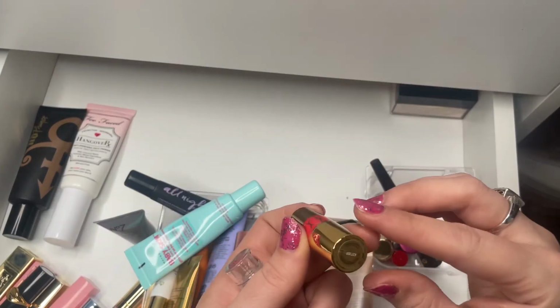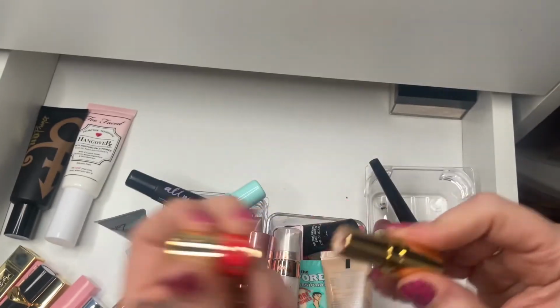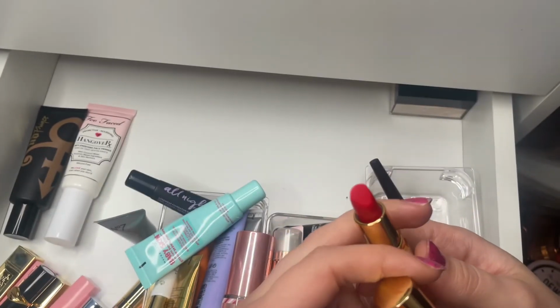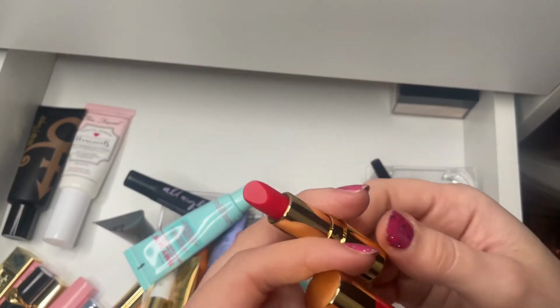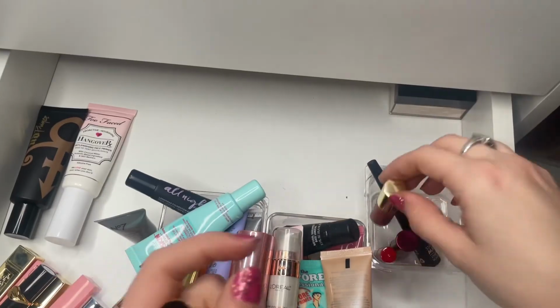All right, another lipstick from YSL. I cannot read the name of it. It is just too small. But this is it here. This one is not one of my favorites. I don't really like that shade of red.